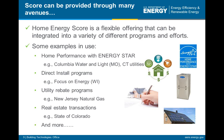Direct install programs where they're going in and changing out shower heads or putting in LED lights. Focus on Energy is our lead on that, and they've incorporated the score into some of their direct install programs there in Wisconsin.